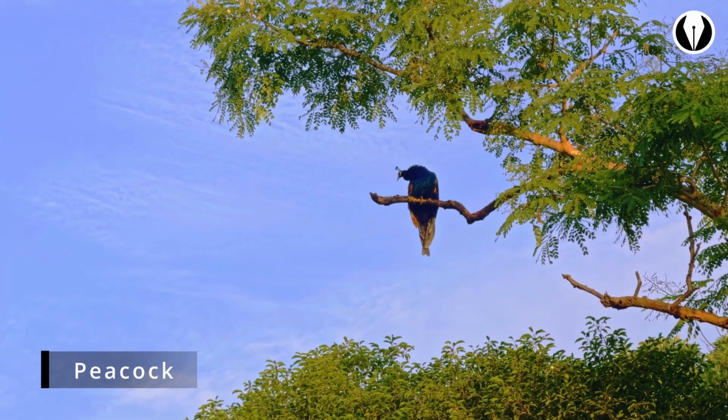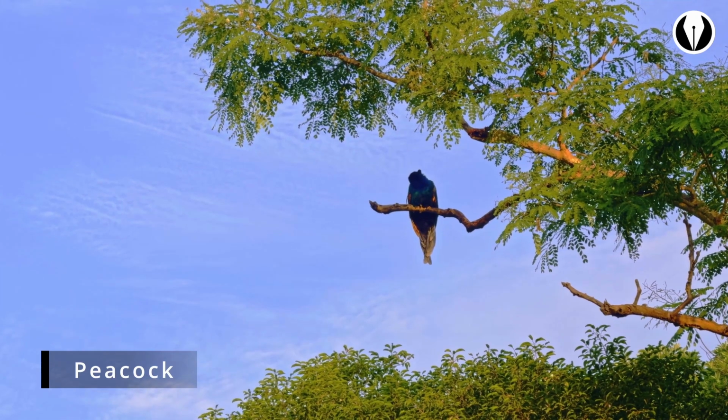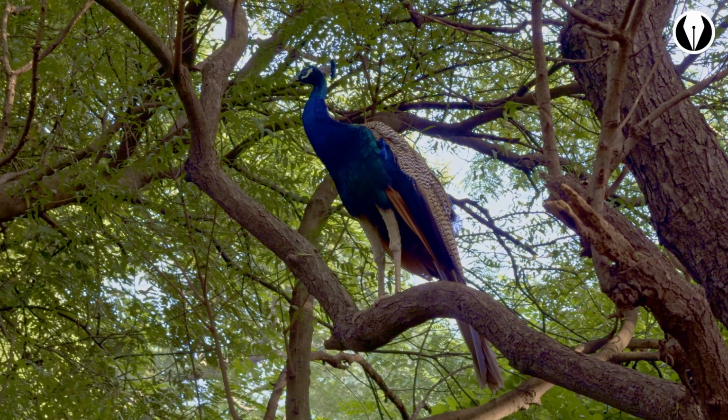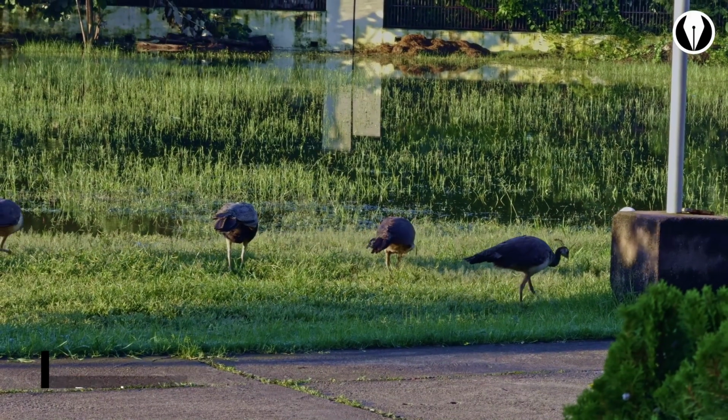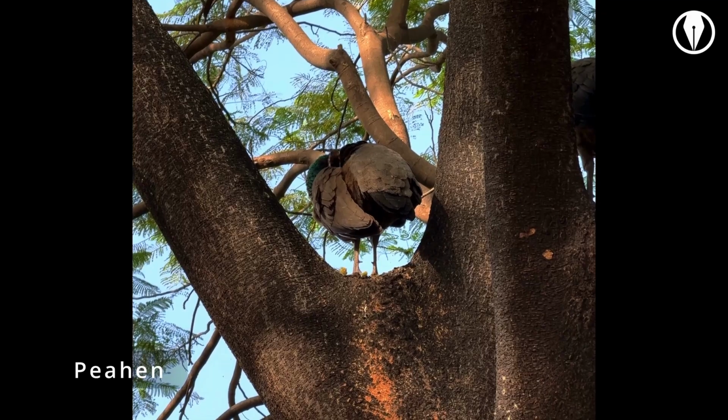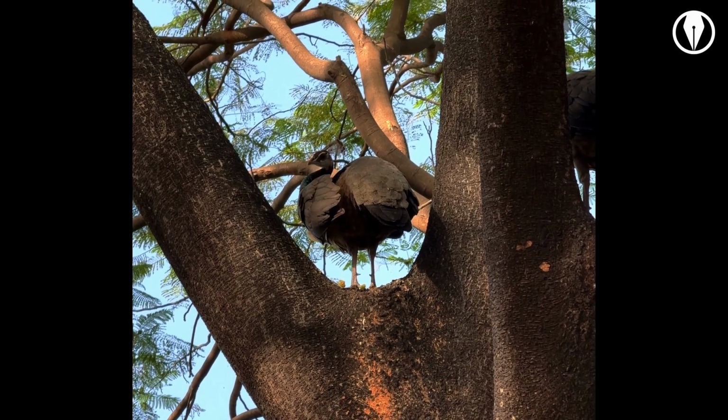Then there's the peacock, an unofficial campus beauty. With his tail feathers spread wide, he knows how to grab attention. Hanging back in the background, the peahen keeps it low key but graceful. No flashy feathers, just quiet charm.